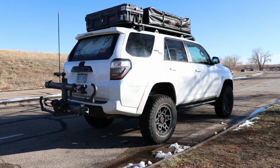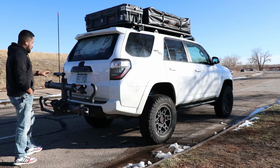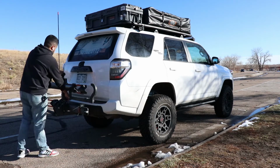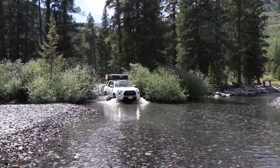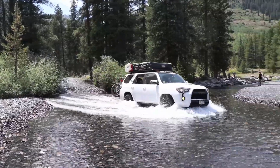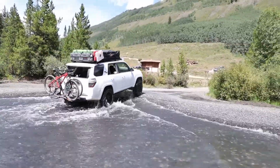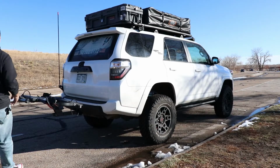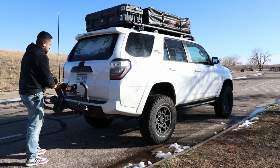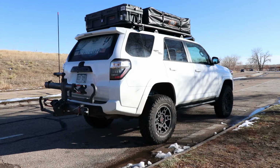I did end up putting our Kuat bicycle rack on here, which is a really nice rack. I forget which one this one's called, but it gives us a pretty good way to do our bikes. And yeah, as you guys know, I broke my collarbone, so I'm looking forward to getting back on the bike and doing some crazy things. But anyways, this is how this maneuvers, and it'll be interesting to see how the Kuat bike rack will fit with the C4 bumper. I have some ideas, but we'll have to play with it just like everything else.